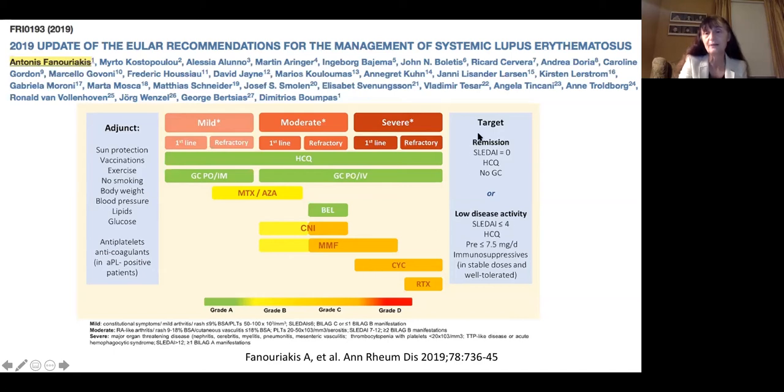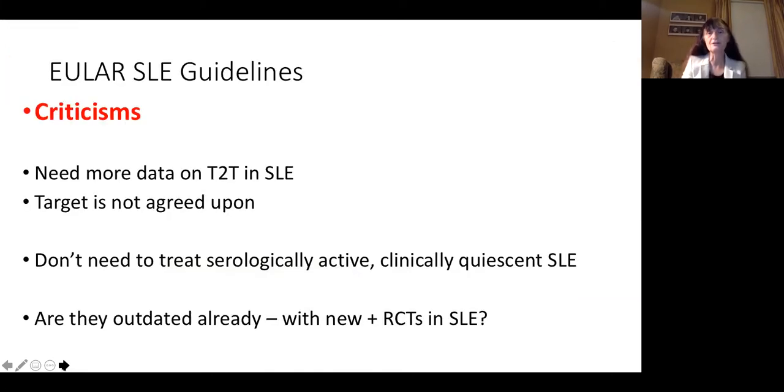And then looking at the other panel here, you're to try to target remission. So they say a SLEDAI, SLE disease activity index, of 0. Targeting a patient being off glucocorticoids, and if not, targeting low disease activity, and the lowest glucocorticoids or none, and still maintaining hydroxychloroquine, and possibly being on stable dose or low dose immune suppressive if they're in remission, or even high dose if they're tolerating it and need it. So these are very good guidelines.